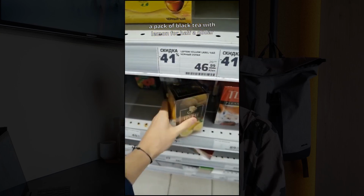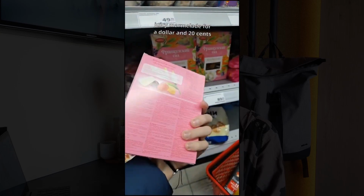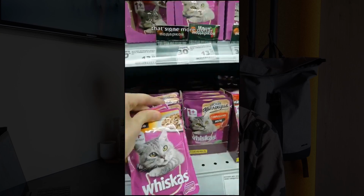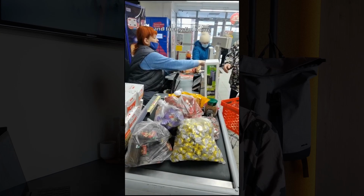A pack of black tea with lemon for $1, juicy marmalade for $1.20, a pack of Russian cheese that we call Holland cheese for $3, and 5 packs of Whiskas for my dear cat, that's $1 more. Waiting in line and seeing the Russian candy man, and I'm finally home.